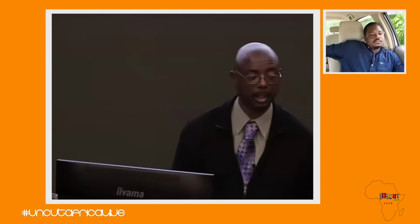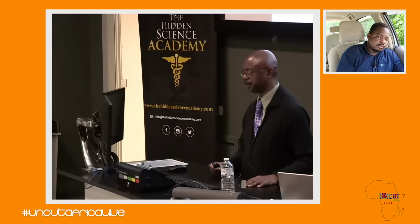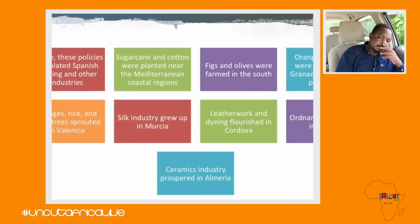And so the industries that developed from Abd al-Rahman's policies were these: sugarcane and cotton were planted near the Mediterranean coastal regions. Figs and olives were farmed in the south. Oranges and wine were cultivated in Granada and Malaga provinces. Oranges, rice, and palm trees sprouted in Valencia. A silk industry grew up in Murcia. Leatherworking and dyeing flourished in Córdoba. Ordnance developed in Toledo, and a ceramics industry prospered in Almeria.